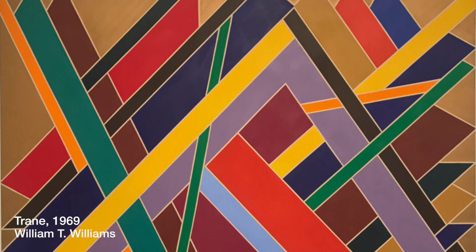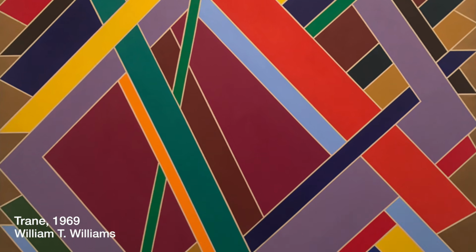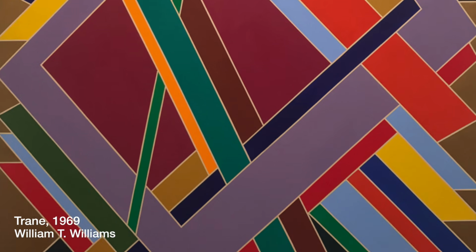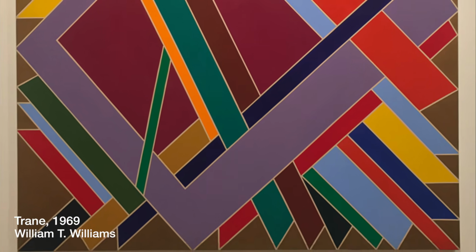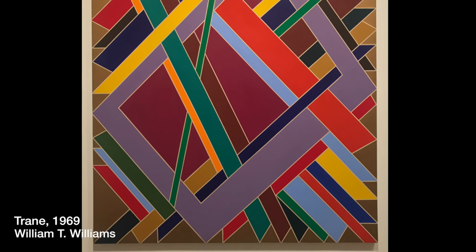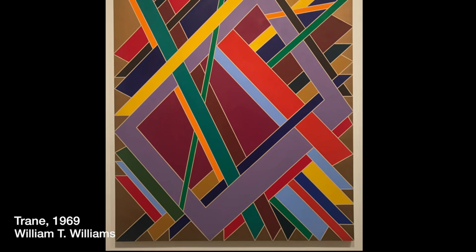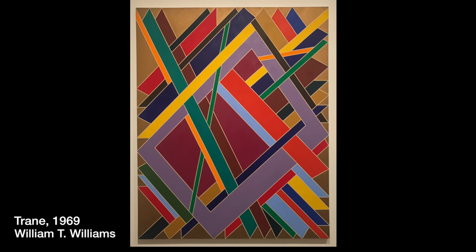Train, 1969, by William T. Williams, provides the burst of color you've come to expect from abstraction, with vibrant, jagged lines that capture a multitude of color finding its own way through. Acting on the improvisation of jazz, which he referred to as abstract music, Williams uses the hard-edged lines like a music visualizer, attempting to replicate the powerful sound from the performances of John Coltrane.